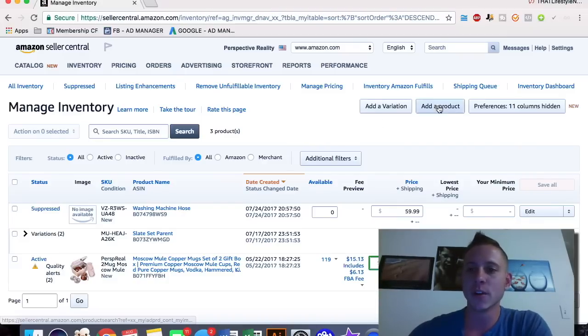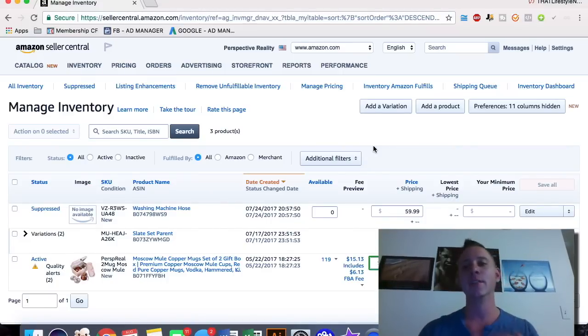So this is where you're going to add a product from the Manage Inventory page. So we're going to go through everything really quickly that you will be using often, and then we're going to come back and actually show you how to add a product, because that is one of the things that people are most nervous about, and it's one of the things that's most important to have a really good grasp on.